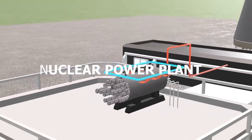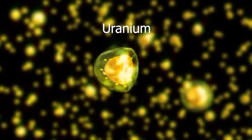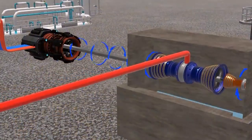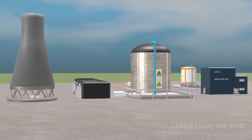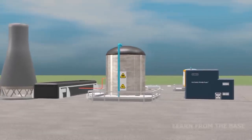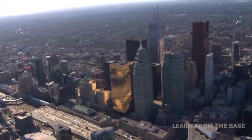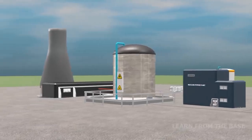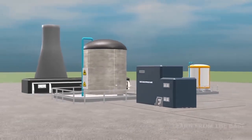Nuclear power plant. A nuclear power plant is a thermal power station in which the heat source is a nuclear reactor. As is typical of thermal power stations, heat is used to generate steam that drives a steam turbine connected to a generator that produces electricity. Aside from the source of heat, nuclear power plants are very similar to coal-fired power plants. However, they require different safety measures.